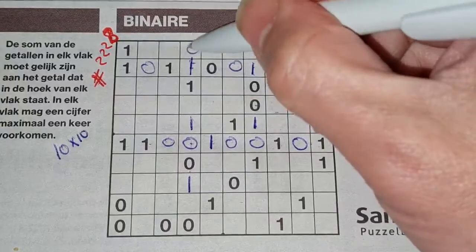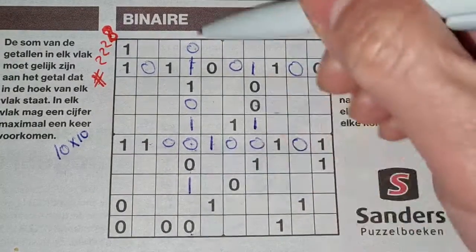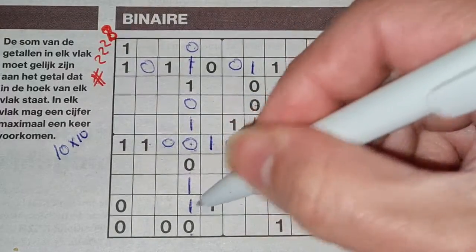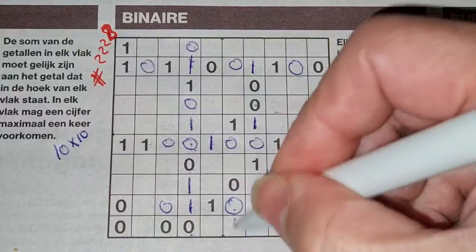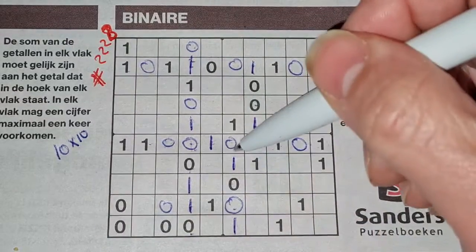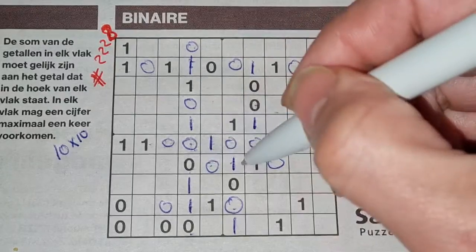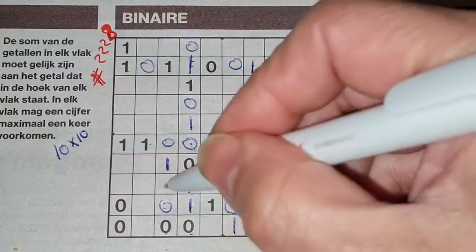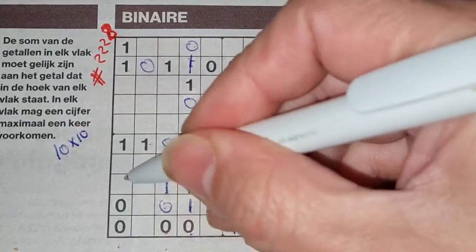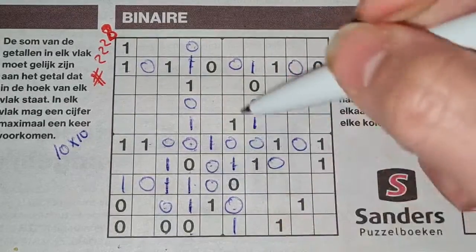Double one, here no, there no. 1, 2, 3, 4, 5 O's, so the rest are ones. Double one, here no, there no. Double O, here one, there one. Double one, here no, there no. Double O, here one, there one. Double O, here one, there one. Double O, here one, there one. Double one, here no, there no.